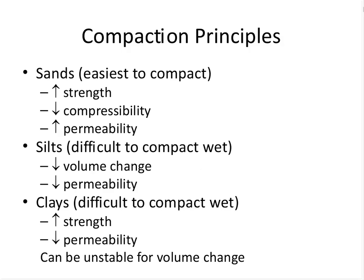So some principles. Sands are the easiest to compact. We get higher strength when we compact, lower compressibility, and usually increase the permeability of sand when compacted. Silts, on the other hand, are difficult to compact wet. We're going to reduce the volume change when we compact them, and probably reduce the permeability. Clays are very difficult to compact wet. The compaction will increase the strength and will decrease the permeability, that's what we want.